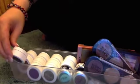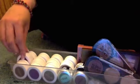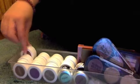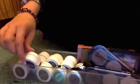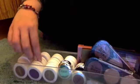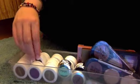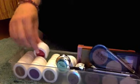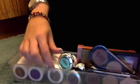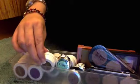So right here is On the Rocks, Sequin. I believe this one is Desert. They're in no particular order. Yeah, Desert, Dare, Smash, Erotic. This one is So Quiche.